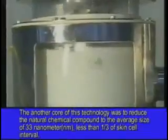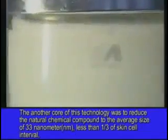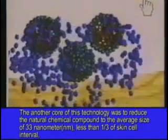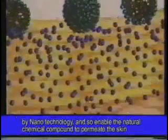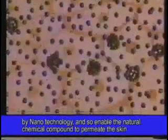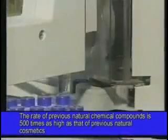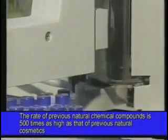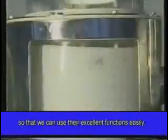100%. Another core of this technology was to reduce the natural chemical compound to the average size of 33 nanometers, less than 1/3 of the skin cell interval, by nanotechnology, and so enable the natural chemical compound to permeate the skin, and then prolong the duration of makeup by 100 times. The rate of natural chemical compound is 500 times as high as that of previous natural cosmetics, so that we can use their excellent functions easily.